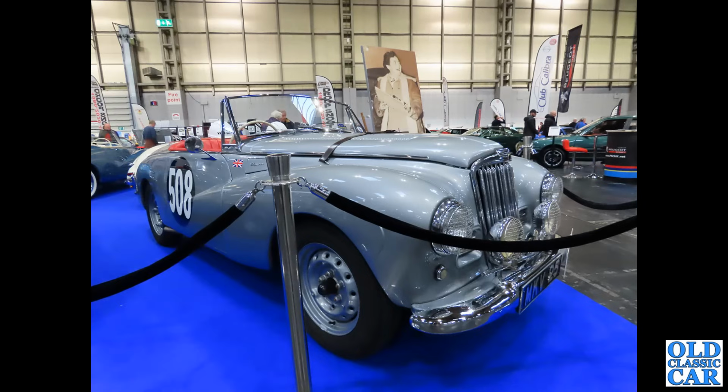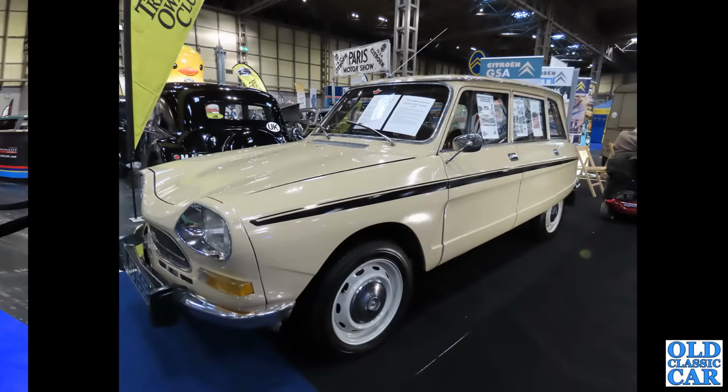Wonderful Sunbeam Alpine again here, MKV. 95 or 85, I think is the registration number. Lovely, lovely looking car that is. Again, I think that's a historic period rally car. I think that was actually racing in period. You can see the Sheila Van Damme helmet just on the rear panel there.